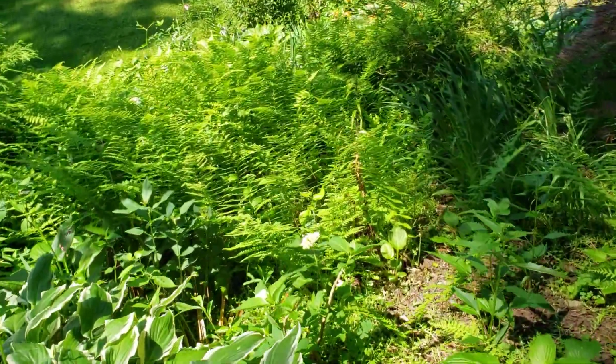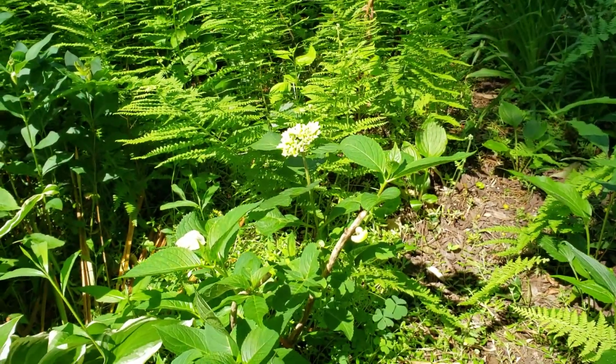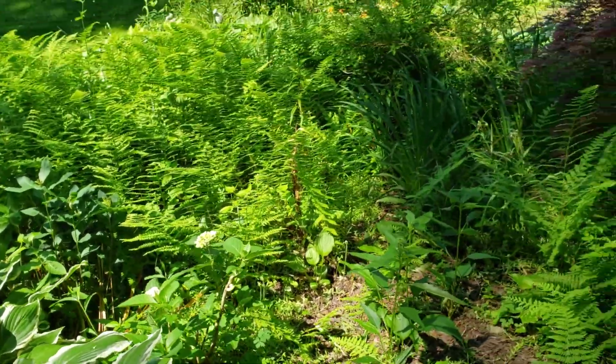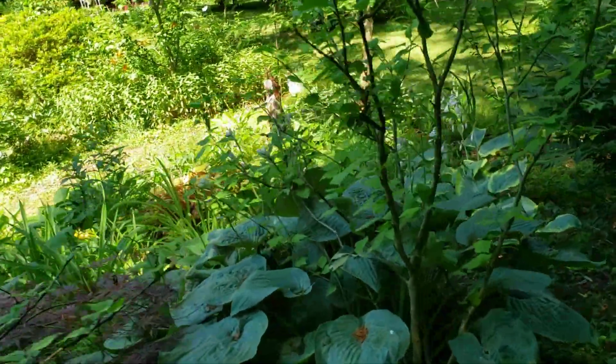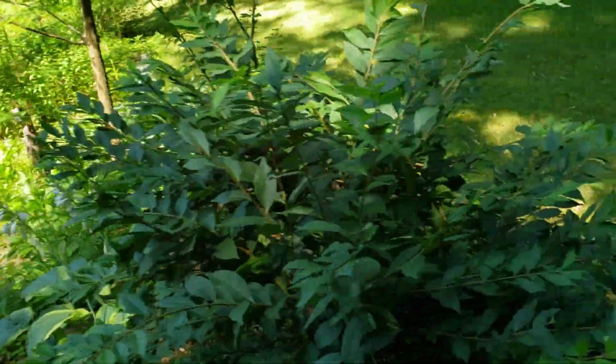Here's another hydrangea. This one just got transplanted, and you can see that's got a big old flower getting ready to go. So I'm going to call that a successful transplant. And I think she put one more up here somewhere as a transplant, but I'm not sure.